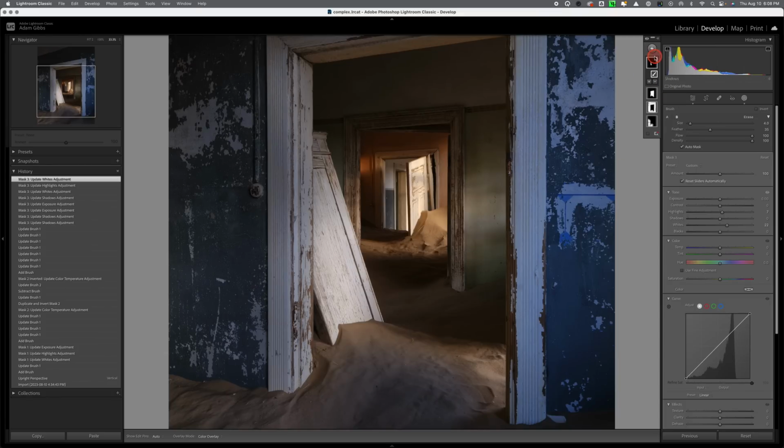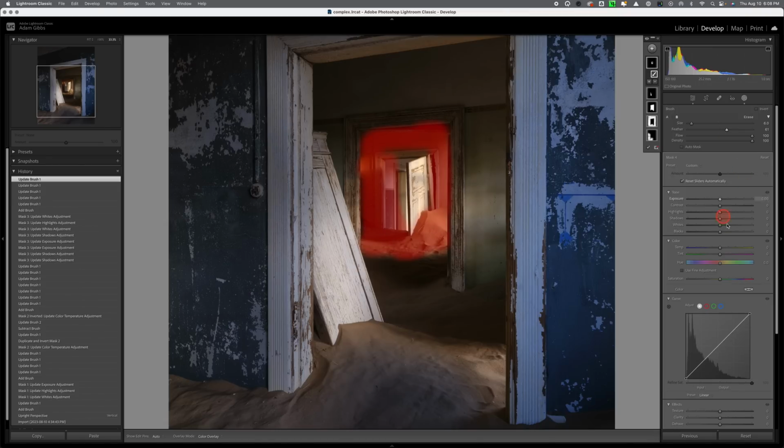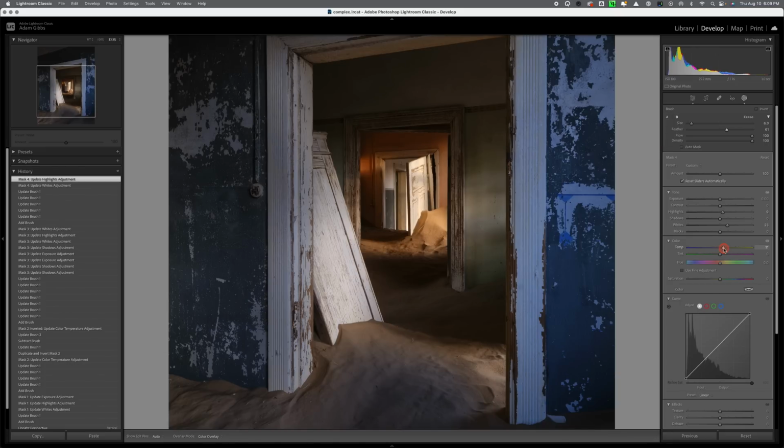And then lastly, again, another quick mask, brush. I'm just going to brighten up this area in here. So let's turn auto mask off, feather this a little bit. I'm not going to brighten up the door anymore because I think that's probably bright enough. And just bring up the whites. Whites and highlights, those are the ones I use the most. And let's try and warm it up even more. There we go.